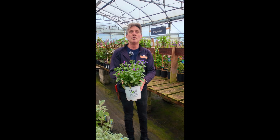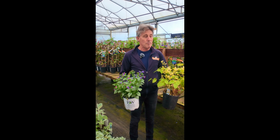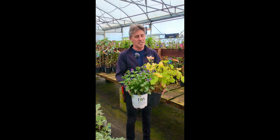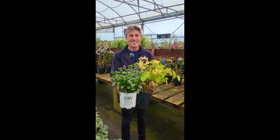Last but not least would be a really nice combination that even Claude Monet would approve of. A beautiful blue Pulmonaria spot on, and there's a bishop's hat or Epimedium sulphureum to make a stunning combination of a rich cobalt blue with a pale yellow.